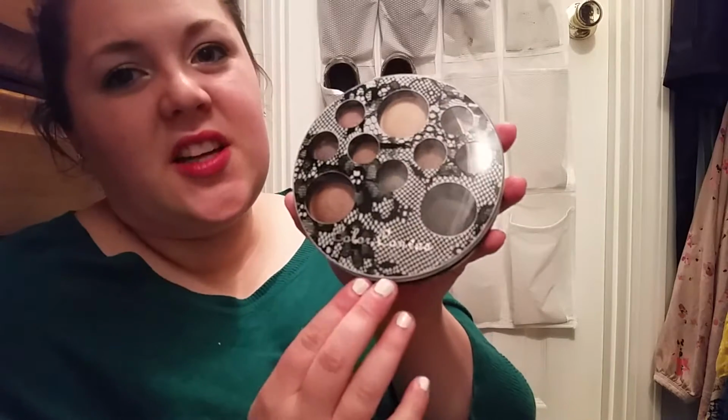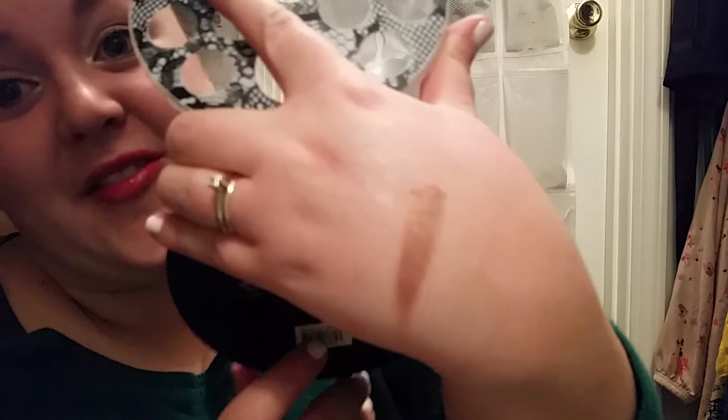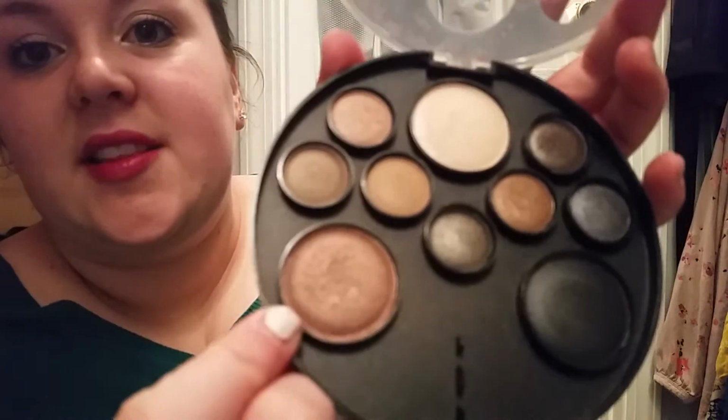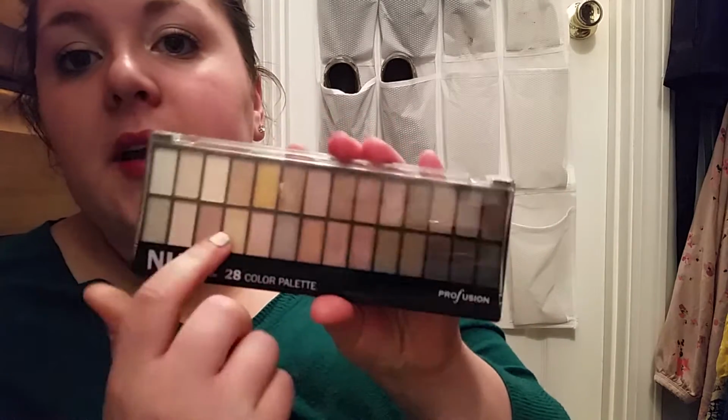I don't like the packaging of this. It's just really bulky, but the shadows and the quality are very soft and very, very buttery. And again, look at the color payoff of that. And that's that color right there. I just can't even believe it. And this is one of my favorite go-to palettes. This is the Profusion Nude 28 color palette. I picked this up at a Five Below for $3.